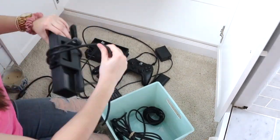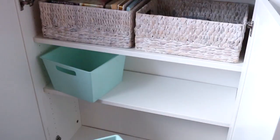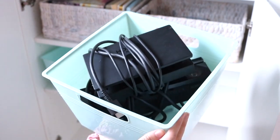I was actually so happy with how these bins fit into this shelf. So if you do get a Billy bookcase, these bins are, like I said, at Hobby Lobby.